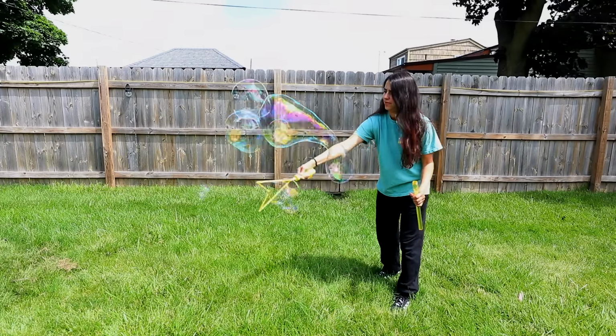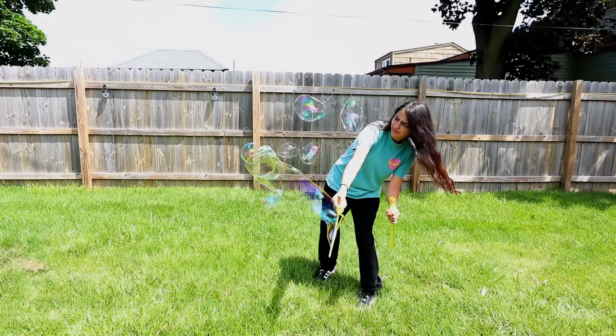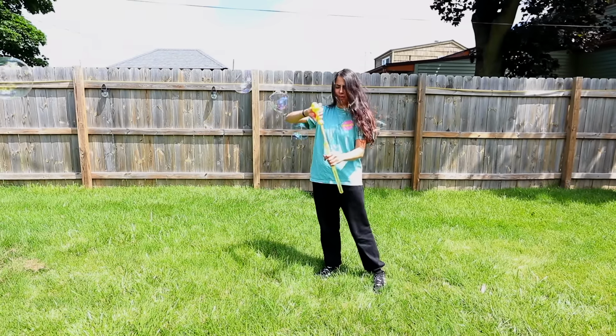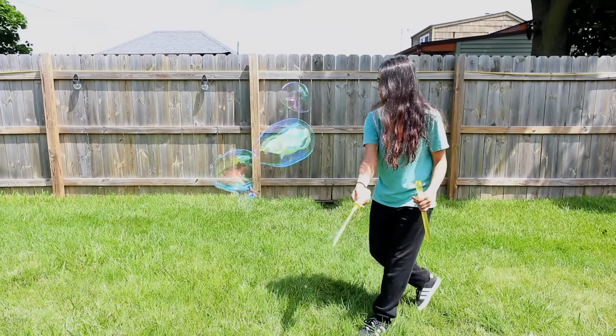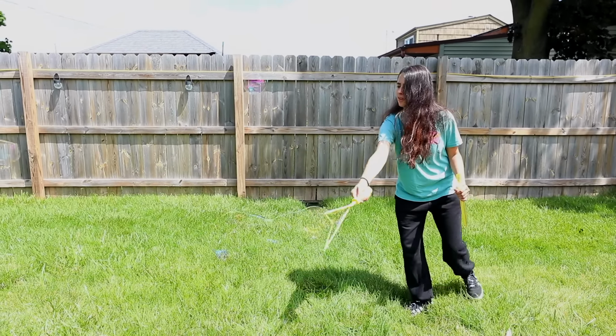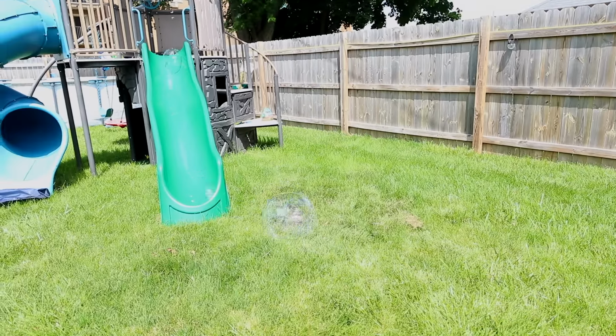They're just so cool. You just press the little button that's on the side of the handle, and that's how you open up the bubble, and then you just wave your hand around to make big bubbles. You can keep pressing the button to make bigger bubbles and smaller bubbles. I think these are just so cool, and like I said, I always get asked where I get them from.